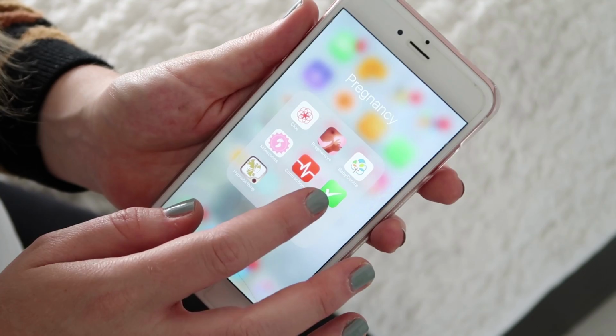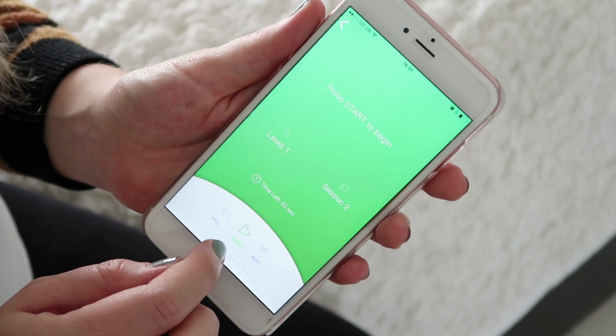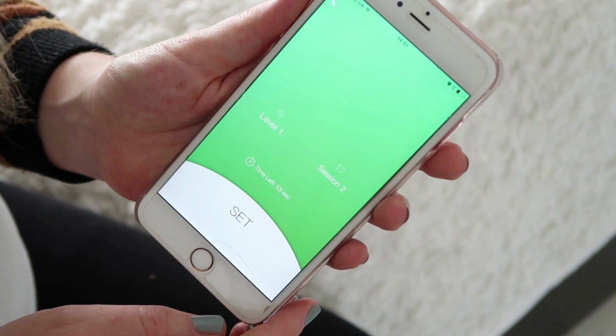If you're anything like me and you have to constantly remind yourself to do your pelvic floor exercises, then the next app is an essential for you, and it's been really helping me to remember to do them. And I think it's called Kegel Trainer, which obviously is the American term for pelvic floor exercises. You can set a reminder on it so that it tells you 2 or 3 times a day to do your pelvic floor exercises, and you can choose the time that it reminds you, which is brilliant for me because I always forget.